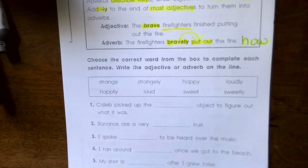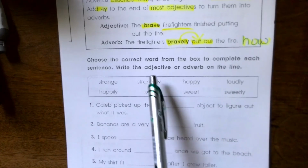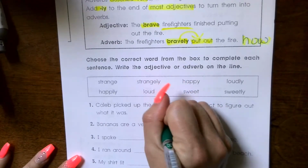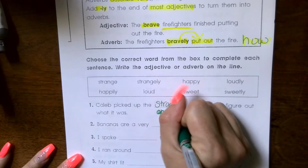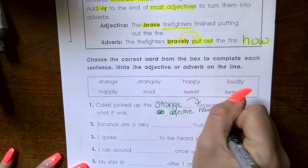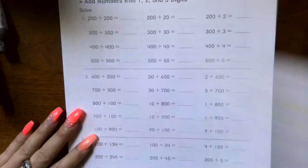So number 1 says Caleb picked up the blank object to figure out what it was. It would either be Caleb picked up the strange object or Caleb picked up the strangely object. And of course, strange makes more sense there, and if you need an extra challenge, then go ahead and write, is it an adjective or adverb? Strange is an adjective, okay? It describes the object, which is a noun. All right. So you'll do 2 through 7.